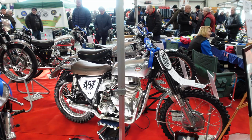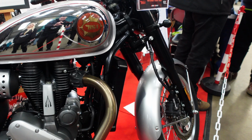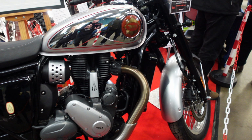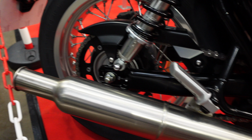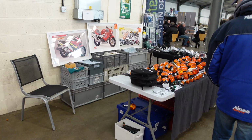Another one of my favourite stands is the BSA stand. Everything looks nice and shiny, but check out this 2023 edition on the front there. Nice to see them back in business. Let me know what you think in the comments, guys. Do you like the new ones? I think this little fella's still undecided. So here's a little indicator of what else you can find at the show.